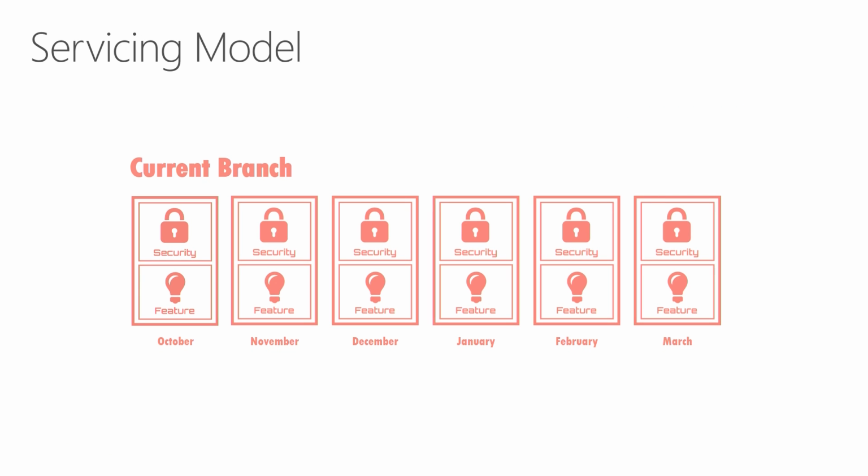So let's jump and talk about the servicing model a bit. You know, one of the challenges that we have here is features coming out every month. This constant rain of features and changes to the Office client. And this is really the model that we've worked in the last 3 years, that every month we can essentially release features and security updates at the same time. We refer to this as the current branch.